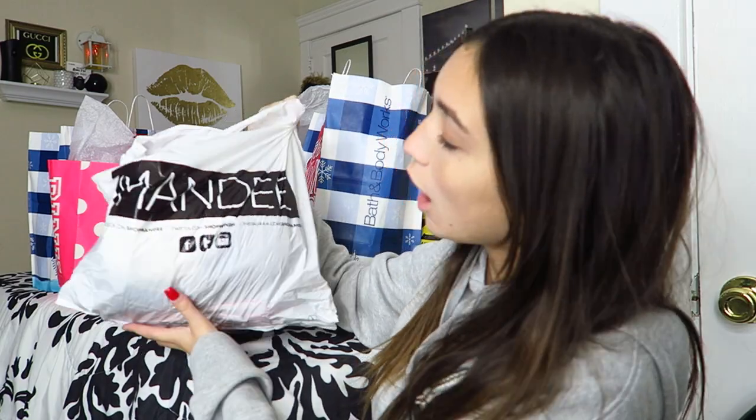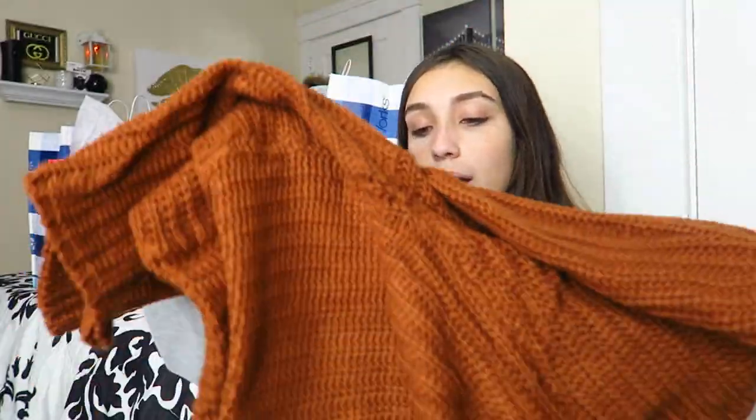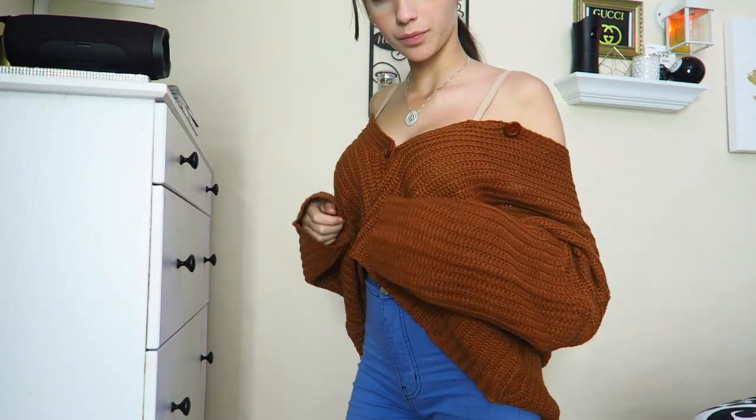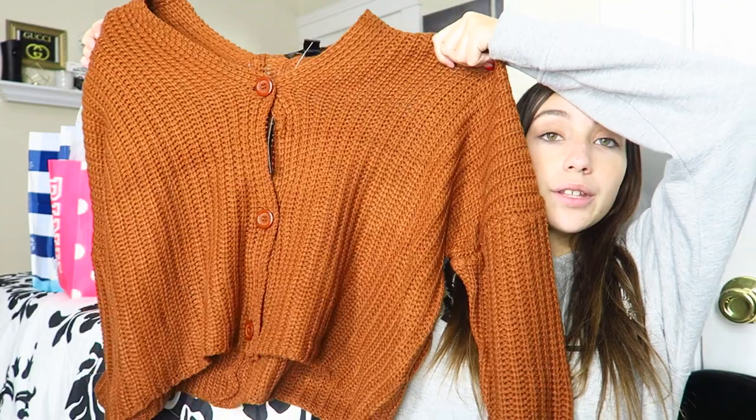Right, let's move on to, look at this. So I went to a store called Mandy and it's a cheap store, but their clothes are like a hit or miss. The first thing I got was this really cute brown little sweater thing and it has buttons all the way down. The way I'm gonna style this is in an off the shoulder way, as you've probably seen in the try-on. Anyway, moving on to the next item I got from there.